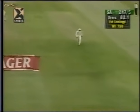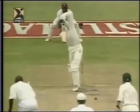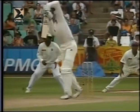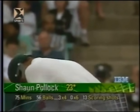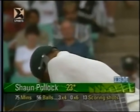Lovely shot down the ground. Trademark shot from Shaun Pollock. We've seen that so often in this series. A lovely straight drive with a straight bat, perfectly played, and four runs from the time it left the bat. What a good shot to bring up the South African 250, and you can see that Shaun Pollock really is just concentrating on showing the maker's name to the ball, and the hard, shiny ball does the rest. As soon as he made contact, there's nobody in there straight either at mid-on or mid-off, so he was always in with a chance and goes to 23.